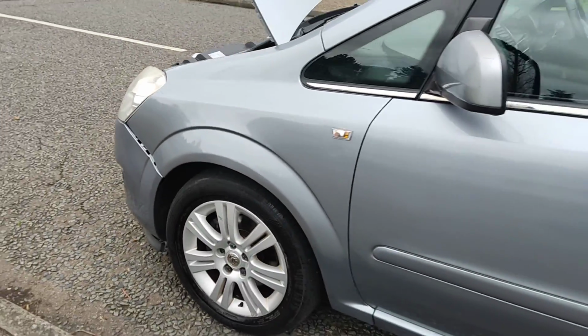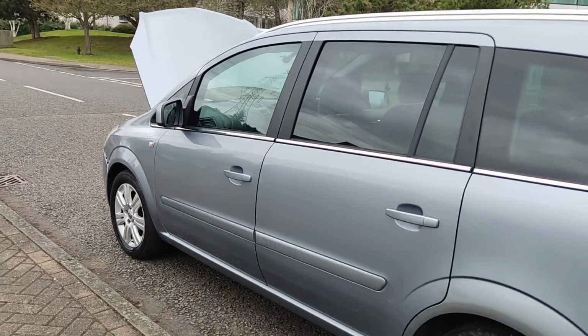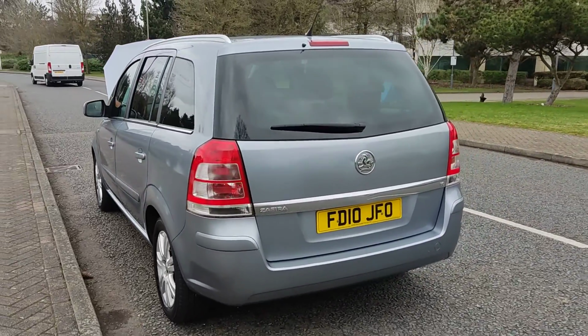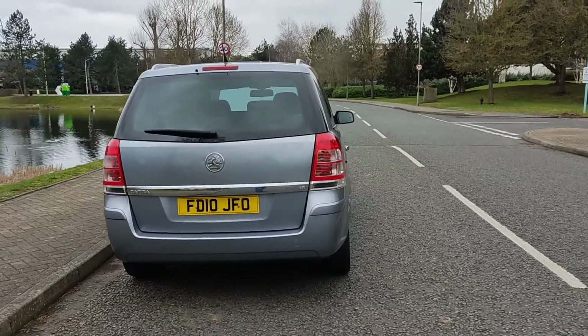Nice and clean 16-inch alloy wheels, excellent tire condition, very clean bodywork, privacy glass, plenty of boot space.